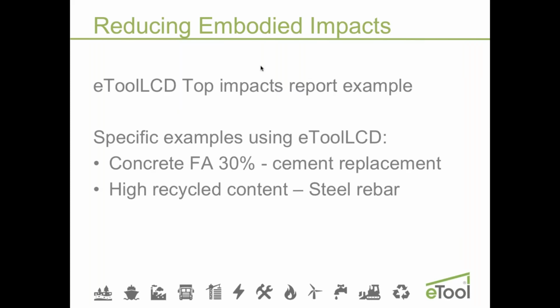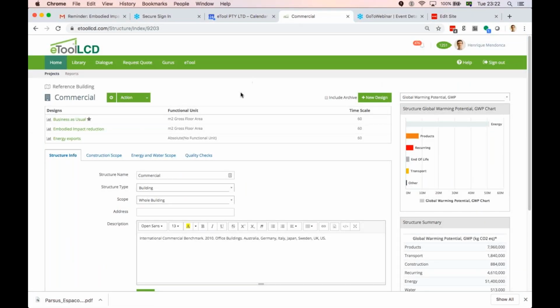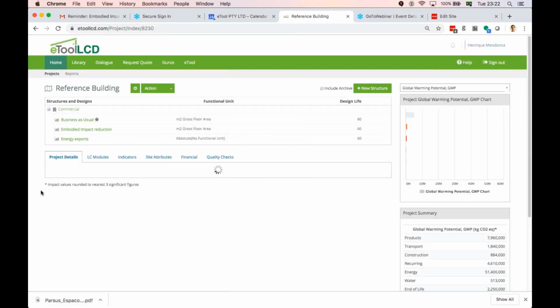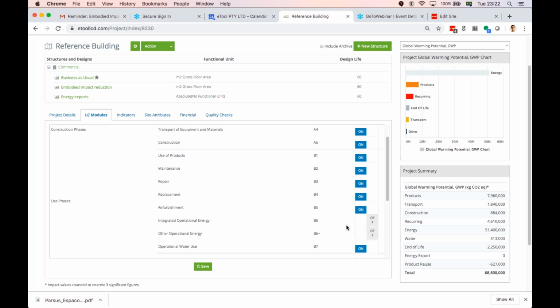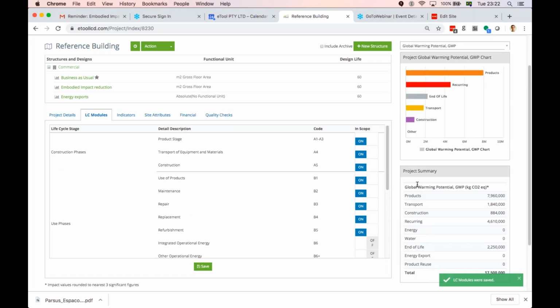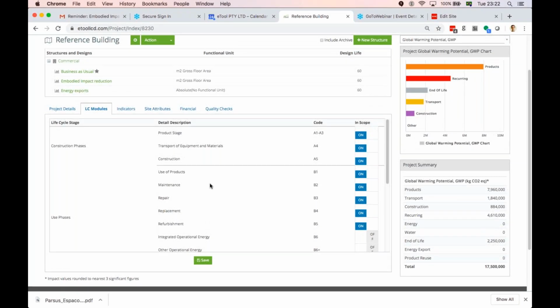Let me show you just two quick examples in the software on how to reduce embodied impact, following from Maryia's example. When Maryia turned off the life cycle stages related to operational impacts, we saw there's a big reduction. So in this case, I have 68,000 tons, but I will turn off the operational stages and also the module D stages, just to be left with the embodied impacts only. So now we're talking about 17,000 tons for this commercial building.